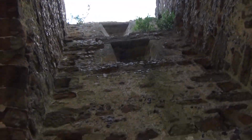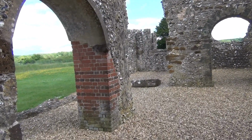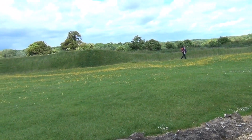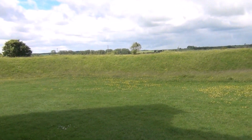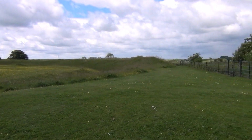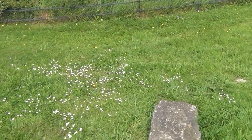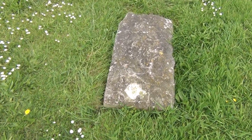And this is inside the tower. Big old tower. Looking back to the outer ring. So this is looking back towards the castle, the castle church. This stone lying there without explanation. Don't think it's a gravestone.